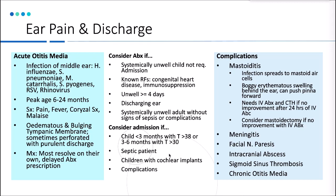Admit them if they're very young with certain high temperatures. This should be 39 and not 30. Yeah, 39. If they're septic, if they're children with cochlear implants or their complications.